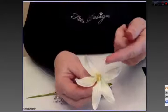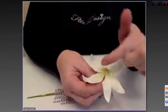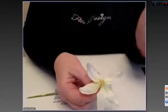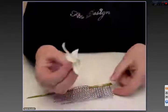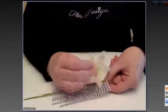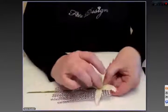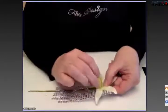I've covered up that cut, and it's about a pea size. I've covered to make sure that each little petal has a little bit of glue. So when I go to secure that on there, I'm going to touch it to the surface. I'm going to pick it up, and I've left a little residue of glue on there, and then I'm going to put it back down.